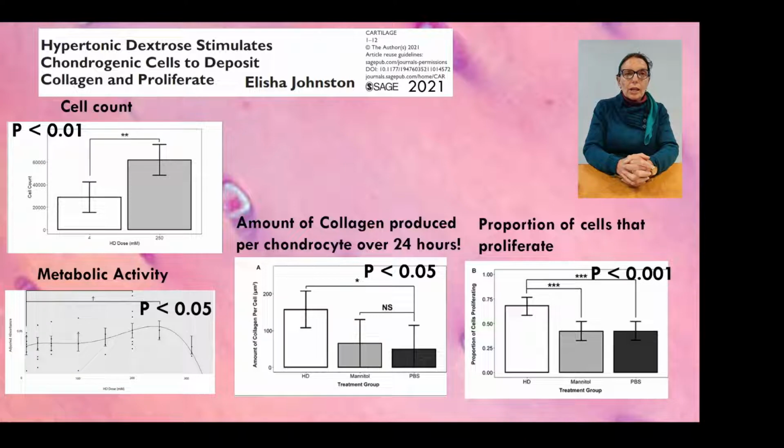The mannitol was also in hyperosmotic concentration, with the same osmolarity as the 250 millimolar dextrose. And he found that the chondrocytes incubated in the dextrose solution produced much, much more collagen per chondrocyte over 24 hours than in the other petri dishes. In addition, he found that they proliferated much more than those in the other petri dishes. By the way, you can see that the background from the last slide and this slide and the next couple of slides is of cartilage. You can see the nice chondrocytes, healthy, and a lot of nice extracellular matrix in between.